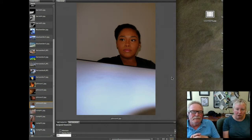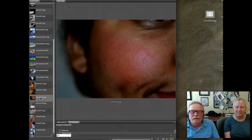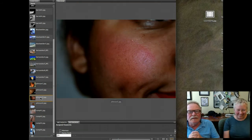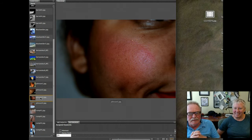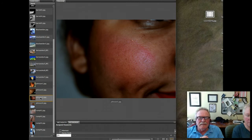The fact that she's off center, it's really a dynamic, very strong image. I'm going to move to this one, which we both were kind of intrigued by. And what intrigued me were the lips in the lower right corner. And to me, that made the image more interesting.